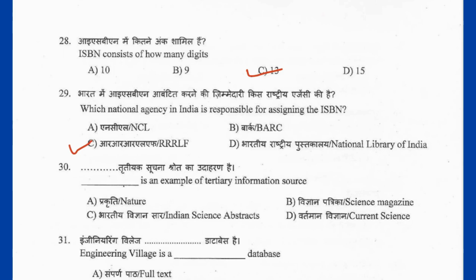Dash is an example of tertiary information source. We have option A, Nature, C, Indian Science Abstract, B, Science Magazine, or D, Current Science. So the correct answer is Indian Science Abstract.